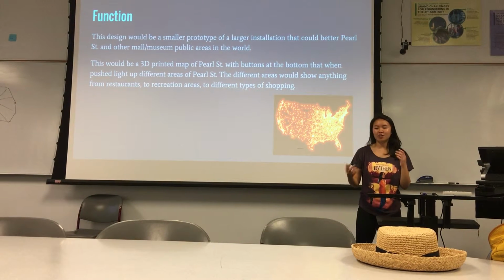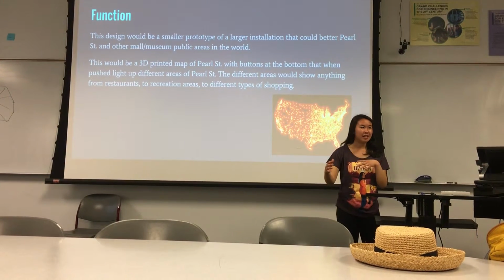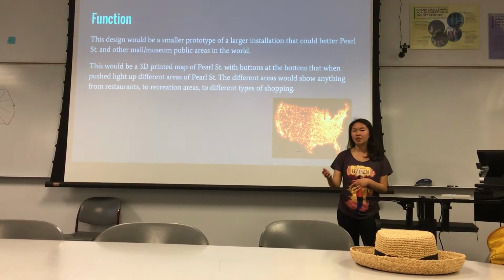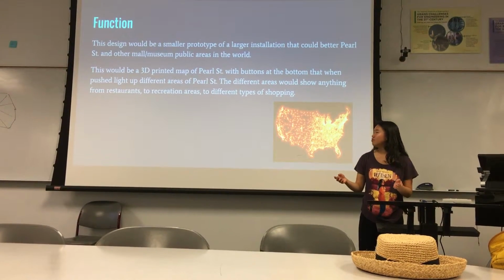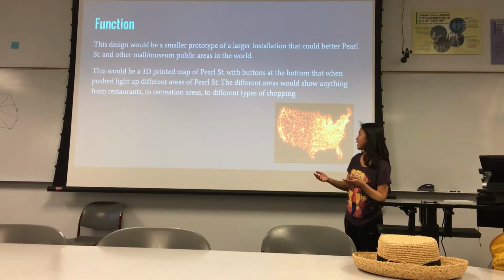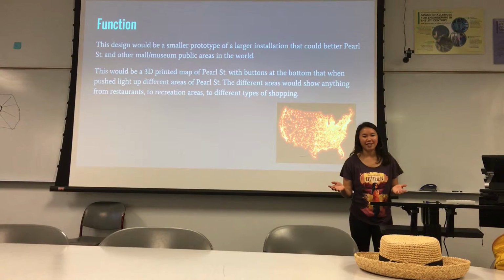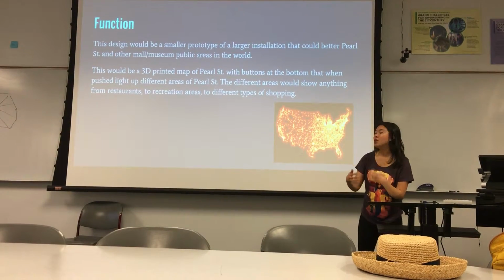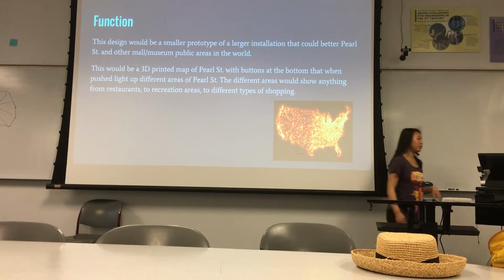I just think it's a cool way to examine and analyze spaces for people that want to know more about Pearl in general, and how people are moving about the space. And it's just fun to watch Pearl light up and make it interactive and exciting. Pearl's already a really great place to be. I can see it as a central hub that people want to go to. It's just another addition to Pearl Street.